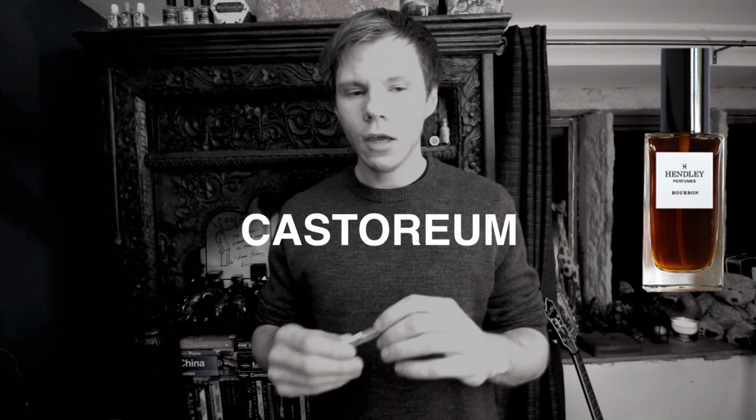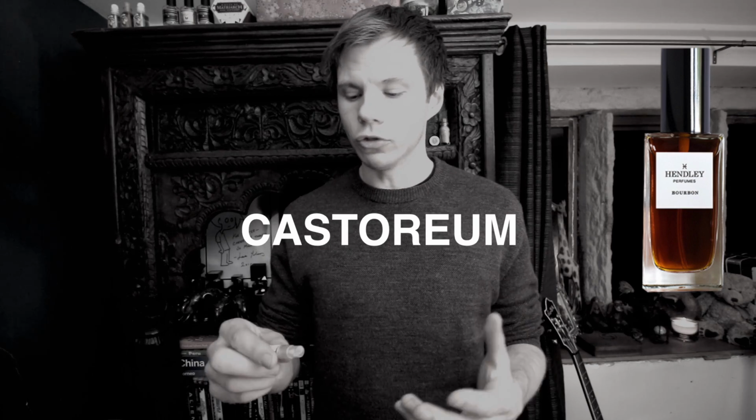My first impression of this, I didn't really pick out the Castoreum. It has Castoreum in here. For anyone that doesn't really know what Castoreum smells like, my best description of it is imagine a piece of old brown leather that's been singed by a fire. It's slightly smoky and leathery.